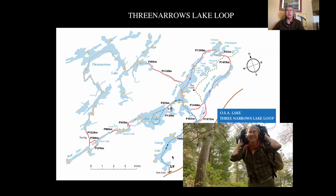So you start at George Lake and go up to Killarney, but then you take this 3,000 plus meter portage into Three Narrows. Three Narrows is basically three lakes all combined into one. And the 3,001 really isn't that bad for steepness. Okay, so it's long, but it doesn't have a lot of uphill grade. And then you do a really quick lift over back into Three Narrows.